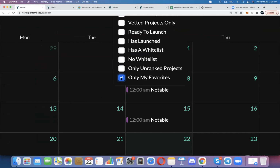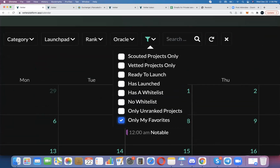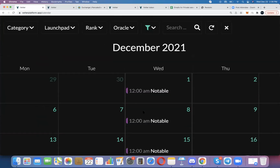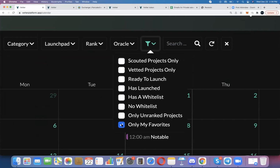Yeah, so if there's projects that you want to track, that you want to follow, you want to be able to easily find again, ones that caught your eye or attention, you favorite those, and then you come to this advanced filter, you only pull those up, and then you would find on the calendar all of those ones that caught your eye that you want to watch or check back in on. It's pretty awesome.